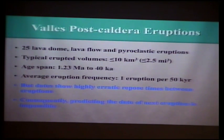But the dates show that it's highly erratic in terms of the repose periods. I mean, you can't really predict the date of the next eruption, although I lead a lot of field trips through the Valles, and people are always asking me when the next eruption will be. So since the latest eruption is 40,000 years ago and the frequency is 50,000, I tell them the next eruption will be in about 10,000 years. And sometimes they believe me.